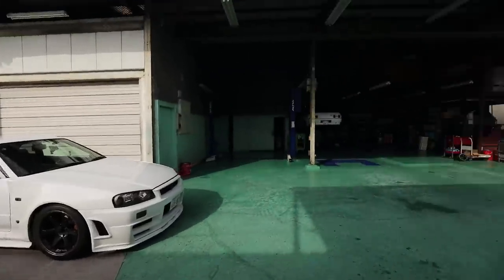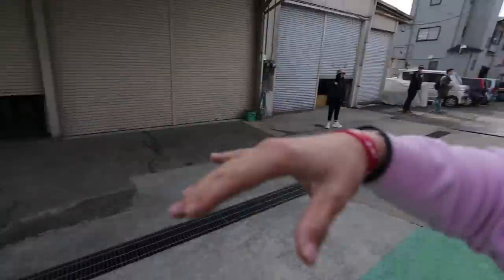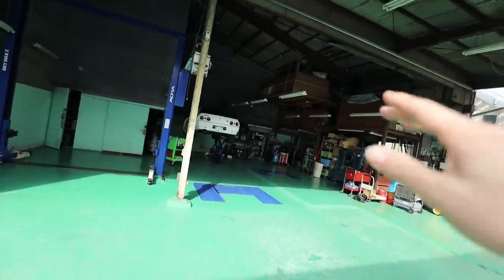Officially made it to Midori Seibi. If you guys watched last year's Japan videos, you will remember all of this. This was by far my favorite GTR shop that we came to, and one of my favorite things about it is that it's so small, but the work that they do out of here with what they have is just unbelievable.